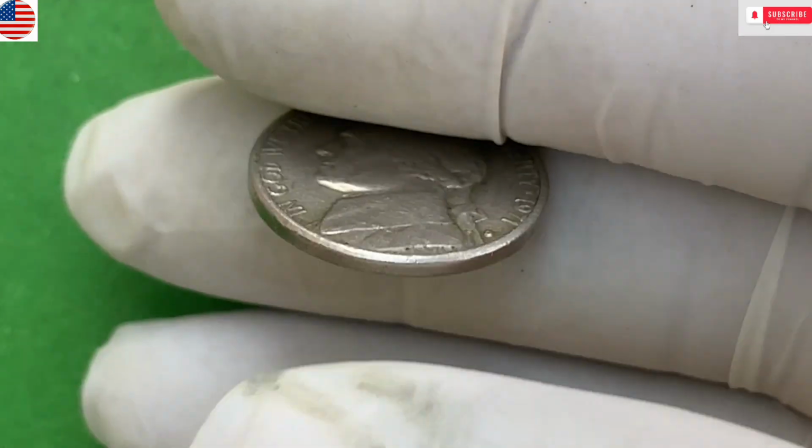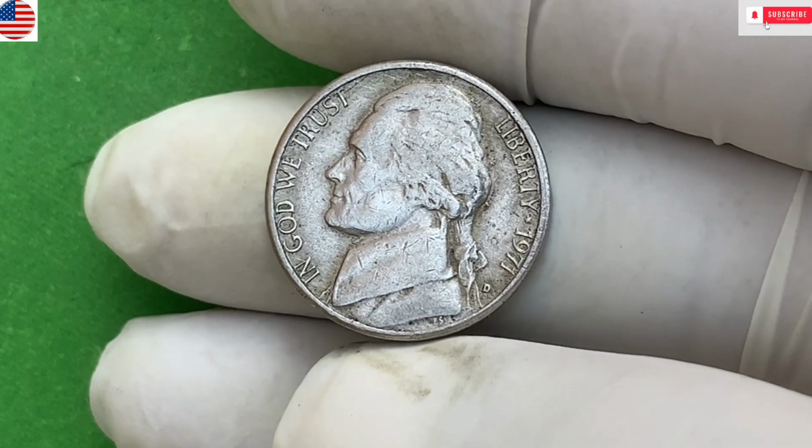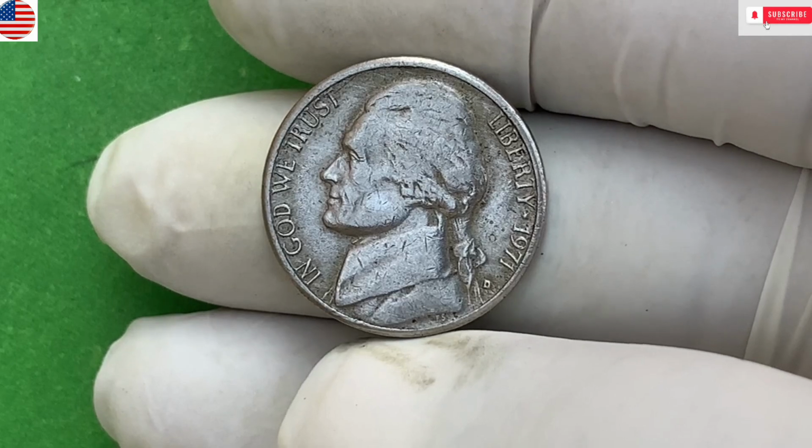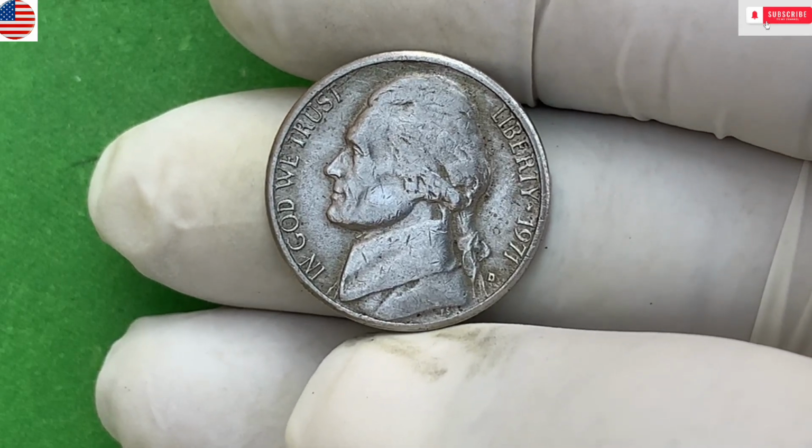But what if I told you that one very special version of this 5-cent coin, minted in Denver in 1971, is worth more than most people make in a year? Before we talk dollars, let's talk history.